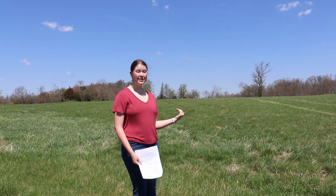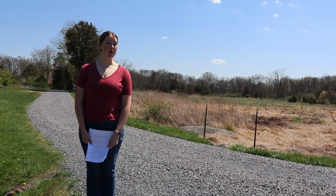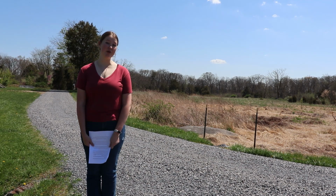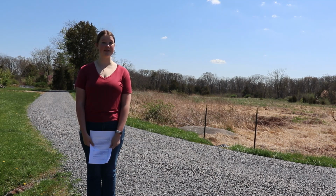Now, let's look at some of the specifics of how the Spangler Farm operated as a hospital. Out in these fields here, officers decided how to best set up the tents to house the wounded and also the officers. This driveway where we stand here now was the original path that the ambulances would have used to bring in the wounded soldiers.